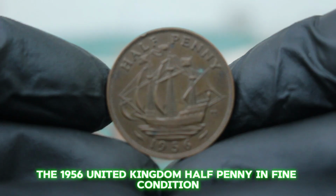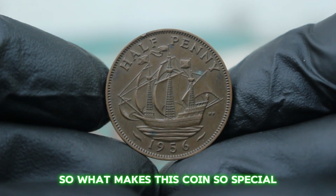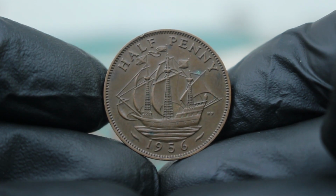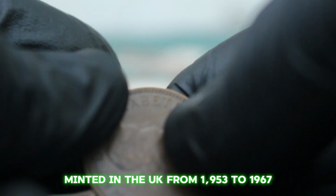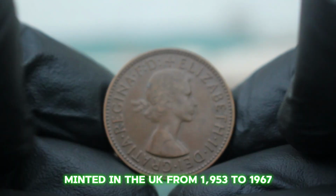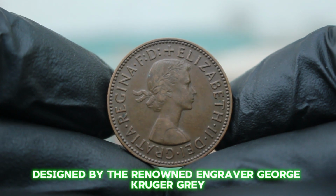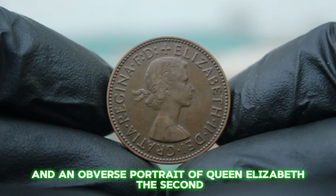1956 United Kingdom half penny in fine condition. So what makes this coin so special, and how much could it fetch in today's auction market? Let's find out. The 1956 half penny is part of a series of coins minted in the UK from 1953 to 1967. Designed by the renowned engraver George Kruger Gray, this coin features a reverse design of a seated Britannia and an obverse portrait of Queen Elizabeth II.